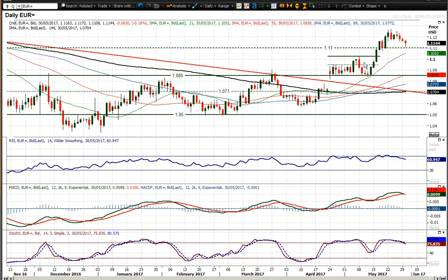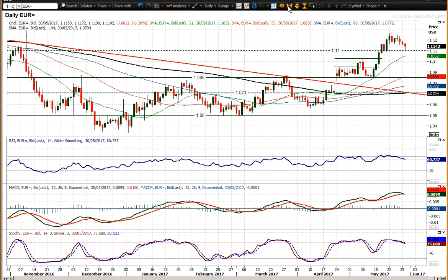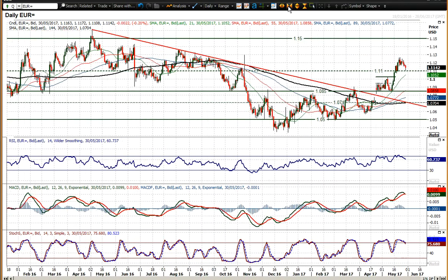And we've seen Eurodollar starting to drift off as the euro has come under a little bit of pressure in the last few days. We've had three bear candles in a row. Looks like it's sort of building up into a fourth, although we have had an intraday rally to 1.1108. Interesting that that's come basically around that long-term pivot around the 1.11 figure. Now that is your key level initially.